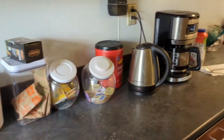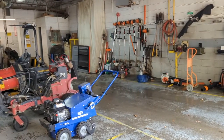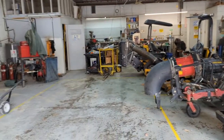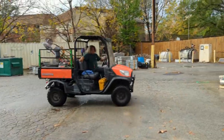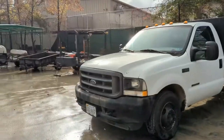What you'll notice over the last few months is we've done a lot to organize and clean our shop, our kitchen, the grounds around the courtyard. Try to give us a little more space, a little more room to maneuver, but also to be a safer environment for everybody working there.